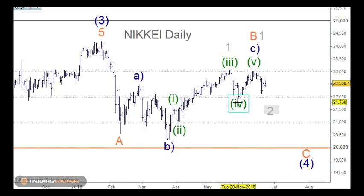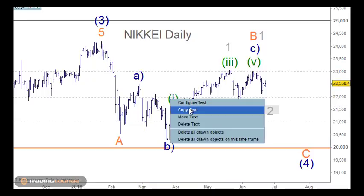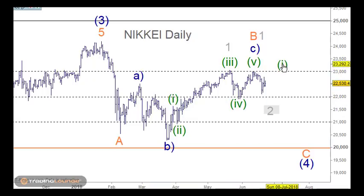So this move down through here gave us an ABC correction, which is good. That gave us this one here. This correction here is just still too small. And the only mistake I can make in here is that this move up here being wave 1. So if I just copy this, if I put wave 1 here and wave 2 here, because that's 5 waves.